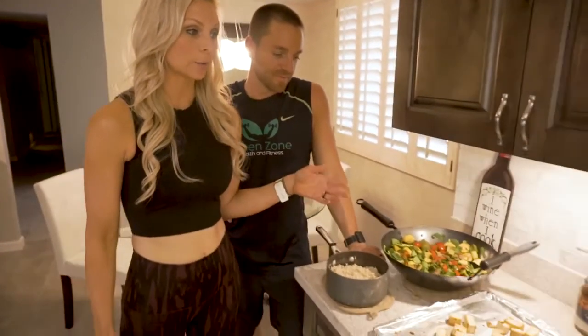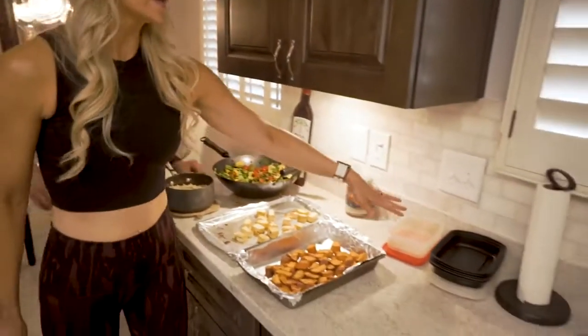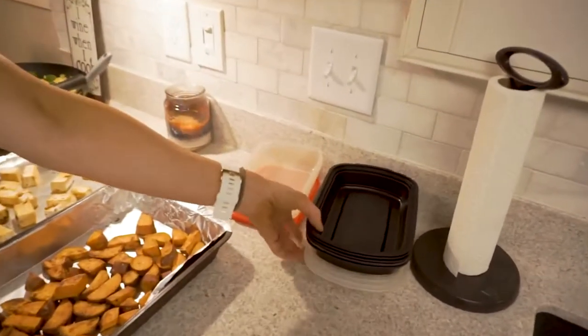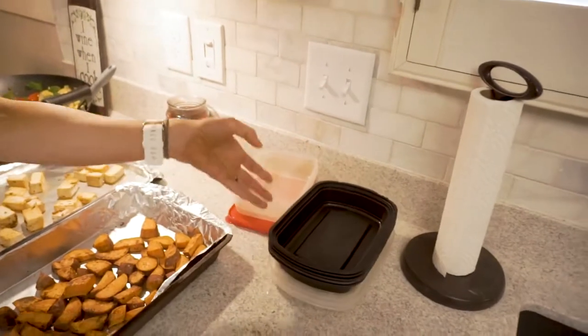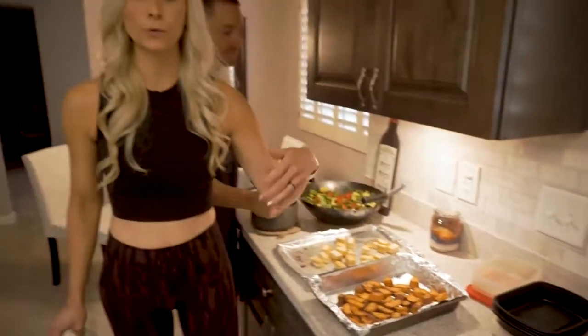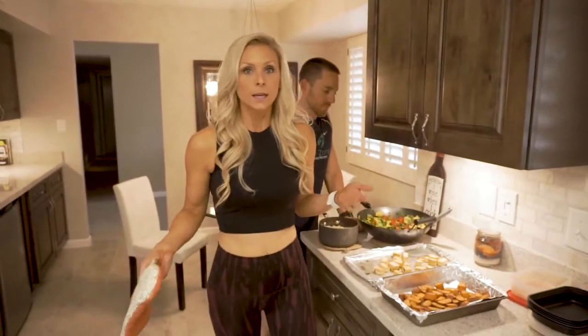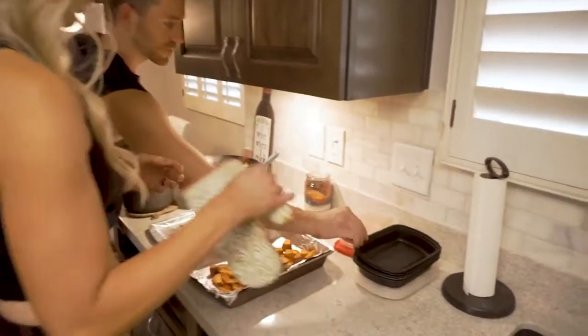So now that we have all the food cooked and ready to go, what we're gonna do is store them here in our microwave safe containers. You can get any sort of Tupperware container. These are from Amazon. Anything will work. You can go to the dollar store to get Tupperware containers, but you wanna get a variety of sizes to fit whatever it is that you're cooking.